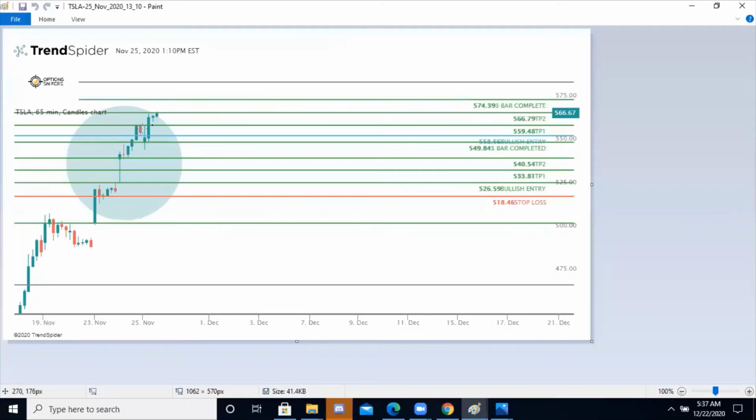All right, so as you'll see here, pretty little 3 bar on a 65 minute, right? We had our level for entry at 566. Once again, some of our guys have been holding since way down here still, but for ones that haven't, they had another chance for scalp entry on the break of 566, hoping to get this guy up to about 580. Now this was about 1:10 p.m. that we took this trade on the 25th. So let's see what came to fruition from that.